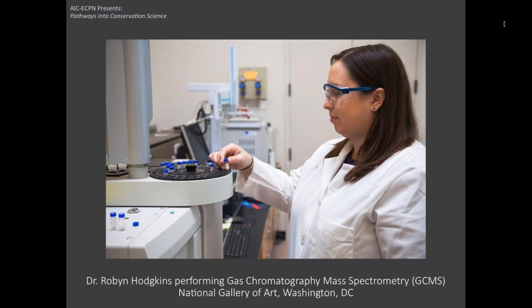So I absolutely agree that the best route is to go through your PhD at some point. And if it's not required, you can certainly guarantee that all of your competition for that position are going to have PhDs. Right, exactly.